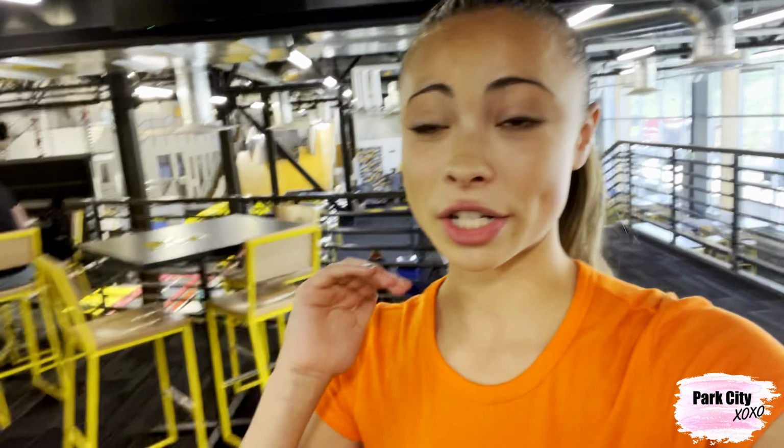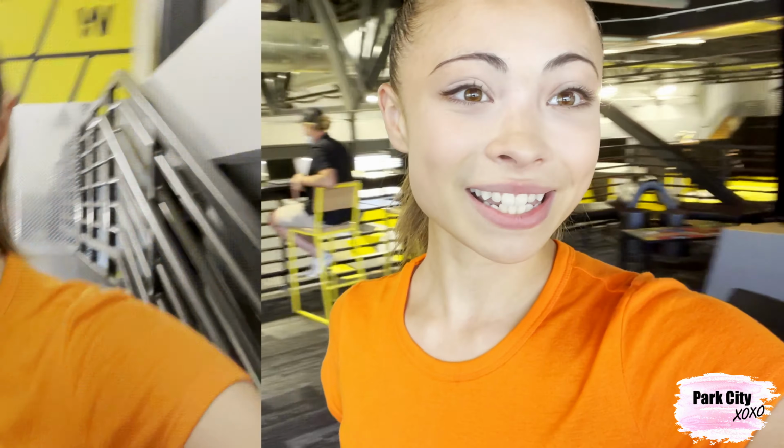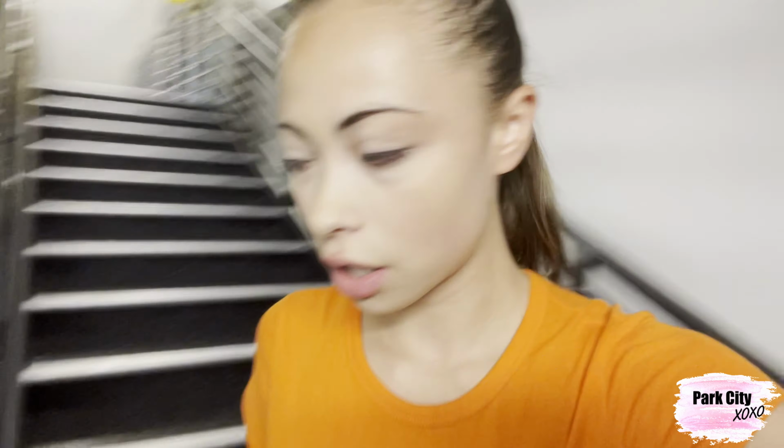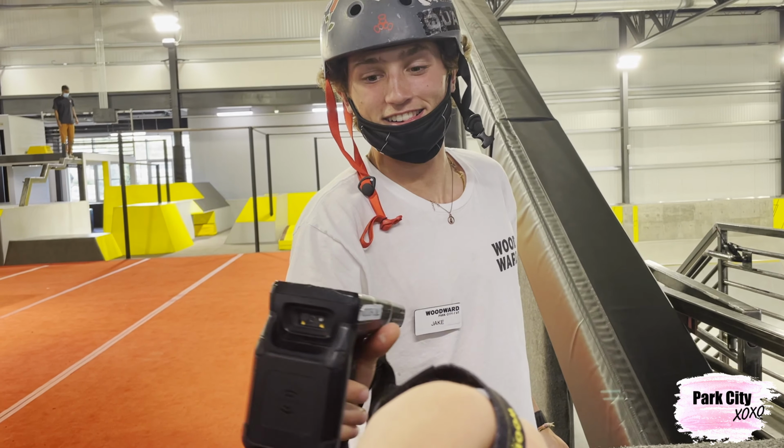You can see that there's a ton of chairs over here, but it's a little bit more private. And the best part about the Grind is that if there aren't any private events going on in this room, you guys can hang out in here. What I typically do is come in here when I need to edit, or when I just want to have food. This place is super great. To get into your session, all you have to do is go over there or over there and just get signed in.